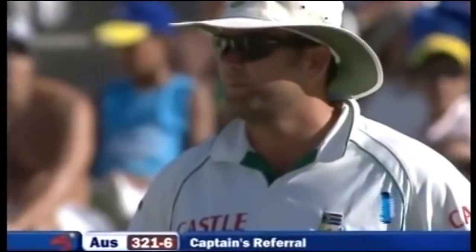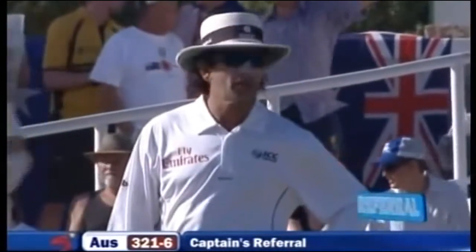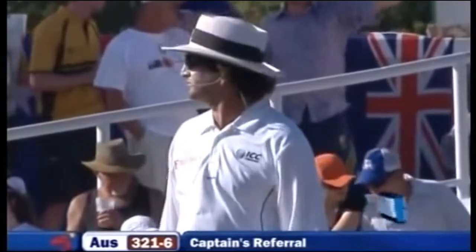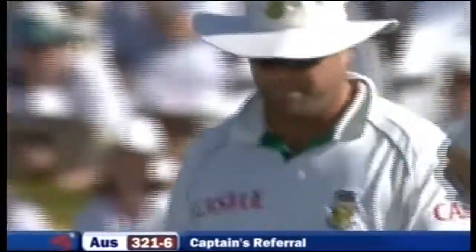Whether or not there's inside edge off the bat is difficult to say, and I can't believe that Billy Bowden will have enough information there to suggest to Asad Rauf when he turns this down. Nope, on we go. The decision stands. No more referrals now for the South Africans.